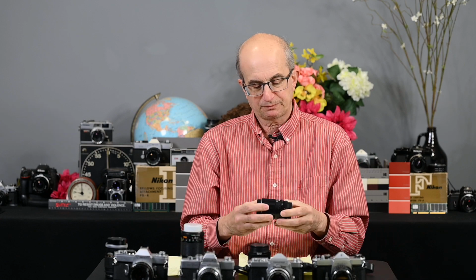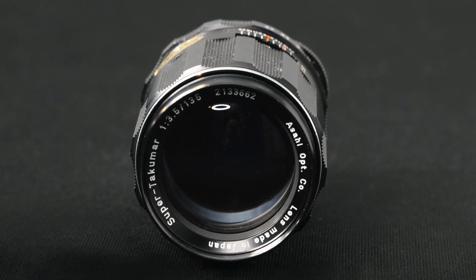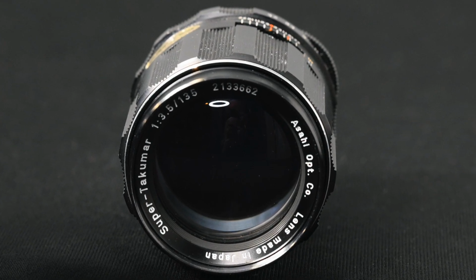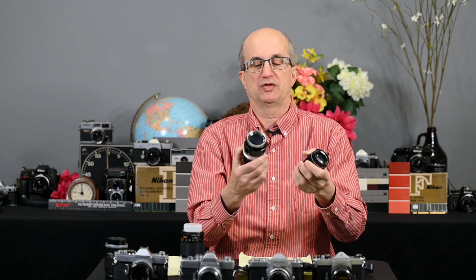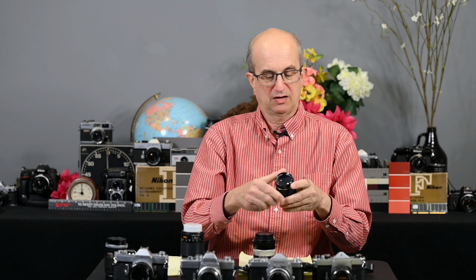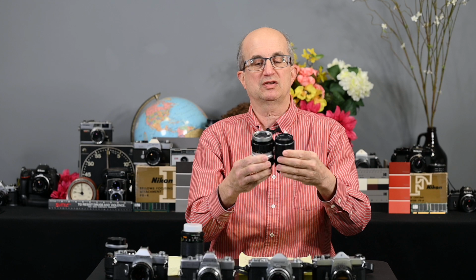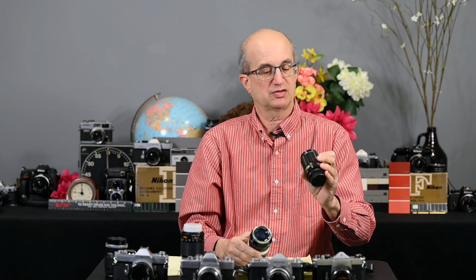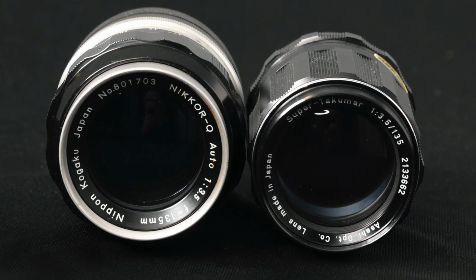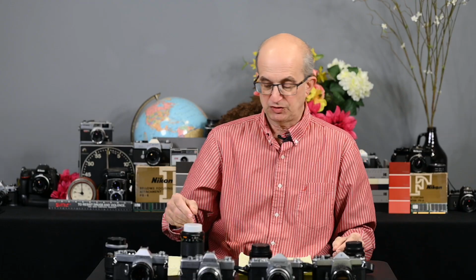And finally, for the Pentax is the 135 3.5 Super Takumar. Now here is Nikon's 135 and here is Pentax 135. Let's set them both to infinity just so we could compare the size. And lengthwise, the Nikkor is a little bit longer, a little taller. It's the diameter of the lens though, and these Takumars, the three that I have here, take 49 millimeter filters. The Nikkors take 52 millimeter filters.